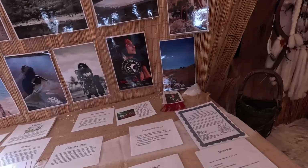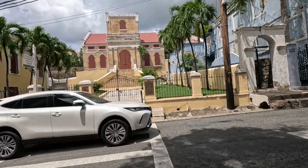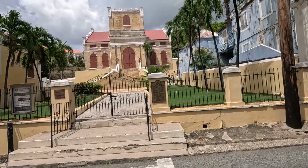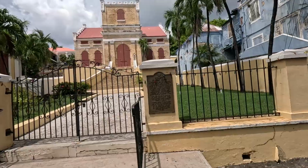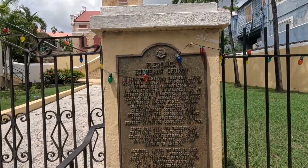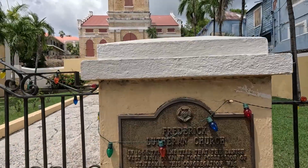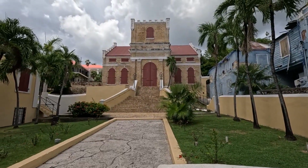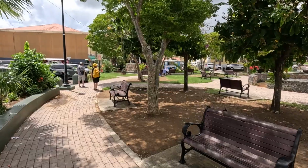When we did leave the fort, we had plans to do a number of other places, but as we said, it was very hot and very humid. So we looked on the map and there were a couple places very close to the fort. So we went to the original Lutheran church, and you couldn't go inside, but it was really nice to look around outside and see the architecture. And really close to these two areas, they also have a park called the Emancipation Garden.